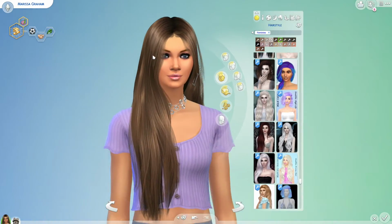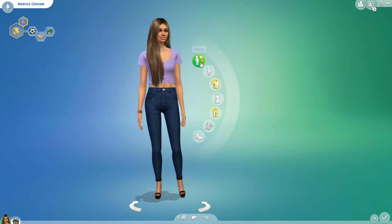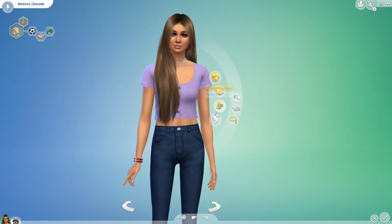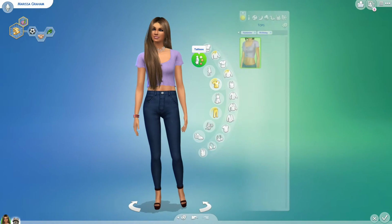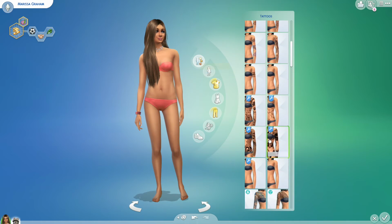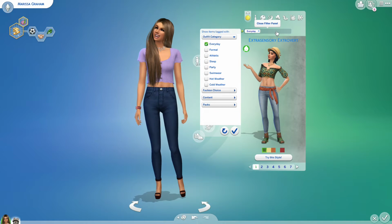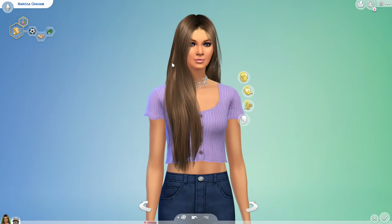face-like features. Let's see here. Maybe accessories? No. Maybe it's under body. There we go. Tattoos. Like skin details. Why am I drawing a blank on skin details? Makeup. Face paint. I am totally drawing a blank here. Styled looks. Accessories. Let's get rid of that. We got tattoos. I don't think it's in here. Do we have styled looks for that pack? Doesn't look like it. But I was looking for the skin details.